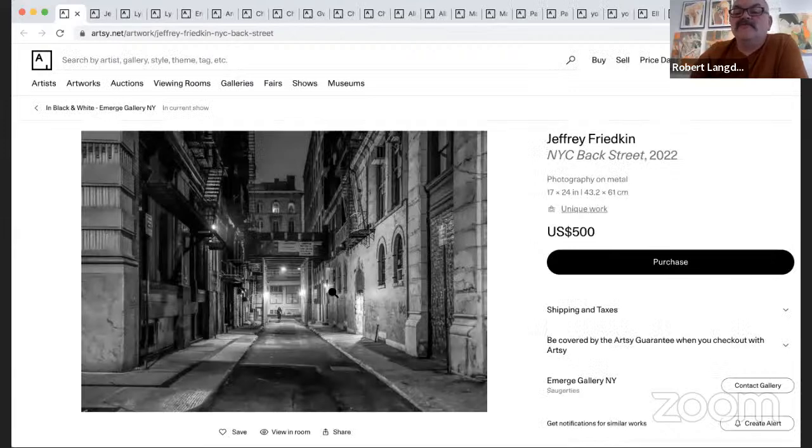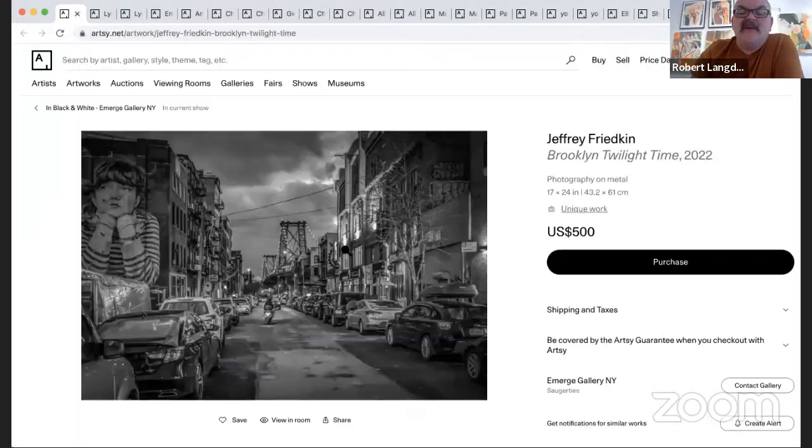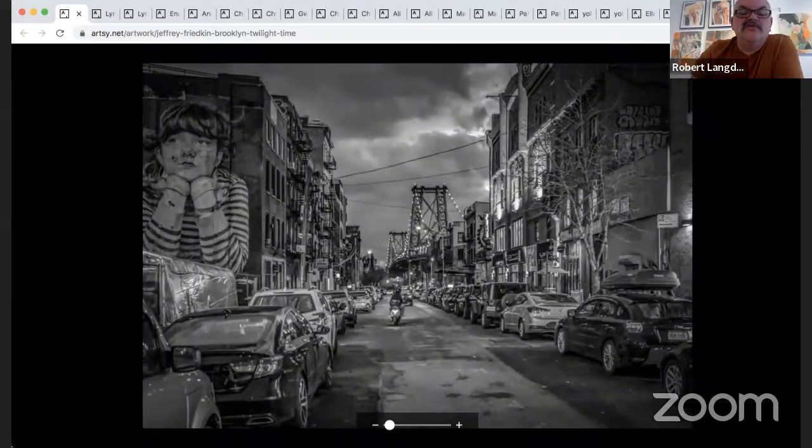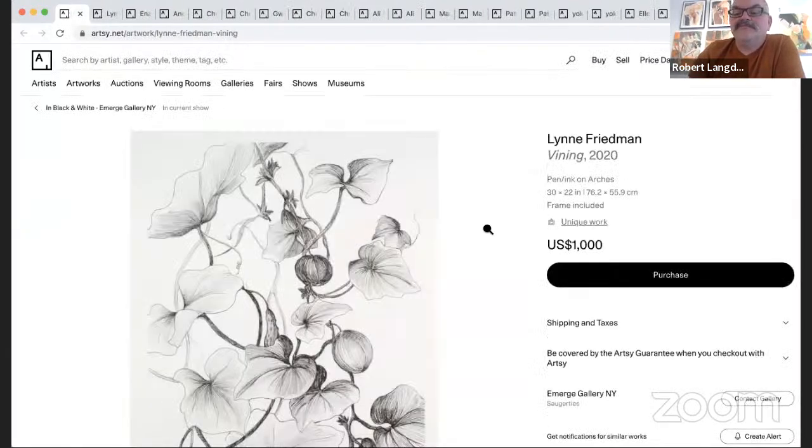Two photographs from Jeffrey Friedkin. Jeffrey lives over in Sleepy Hollow. It really connects with New York City and the surrounding area, has some really wonderful landscapes of New York City and the boroughs. This is called New York City Backstreet. The second piece is called Brooklyn Twilight Time, and Jeffrey prints all of his photographs on metal, which really pops out, especially the black and white.